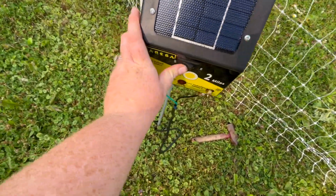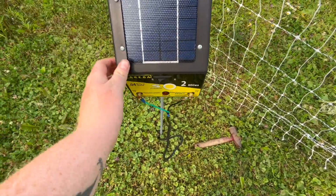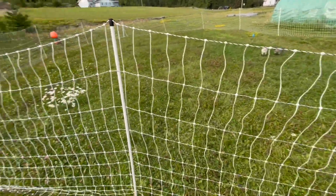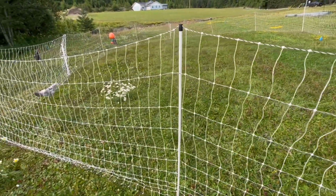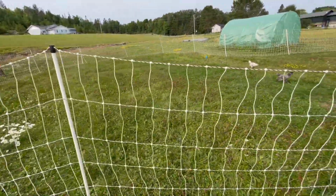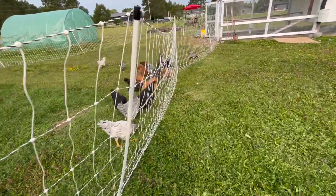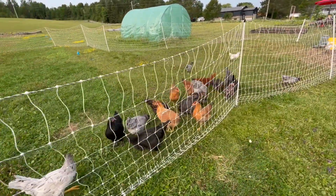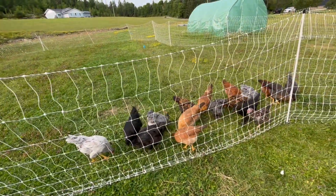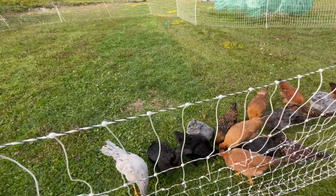We got it all set up and just turn it on. And it's good to go. But this is more to keep the chickens in, and it will also keep some predators out. These guys much prefer the weeds and the grass anyways, so.